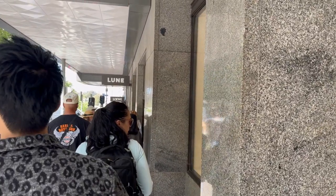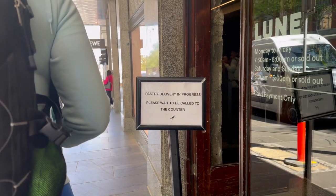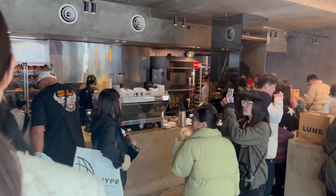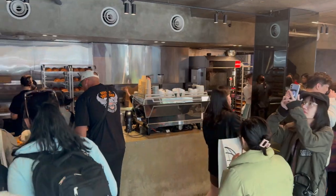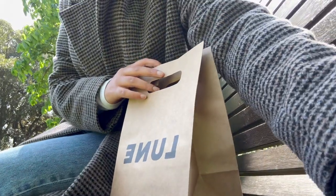Surprisingly, I've never tried a Lune croissant, even though I've been living in Melbourne for 21 years, but I thought I would give it a go. I had some time to spare. I got to the counter and sort of panicked and ended up just getting whatever basic croissant.